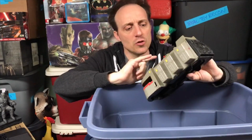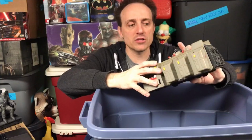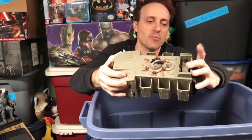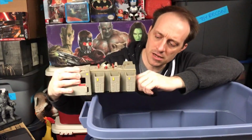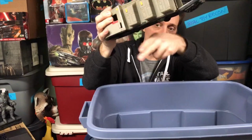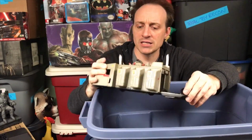It would make different noises. There were two blaster noises. The transport itself had a noise. C-3PO talked, R2-D2 made noises, and there was a stormtrooper noise. I'm missing the battery cap, which was orange. And then there was an on and off switch inside the back, which is nice. The wheels are still intact. It just needs a little fine tuning and cleaning.